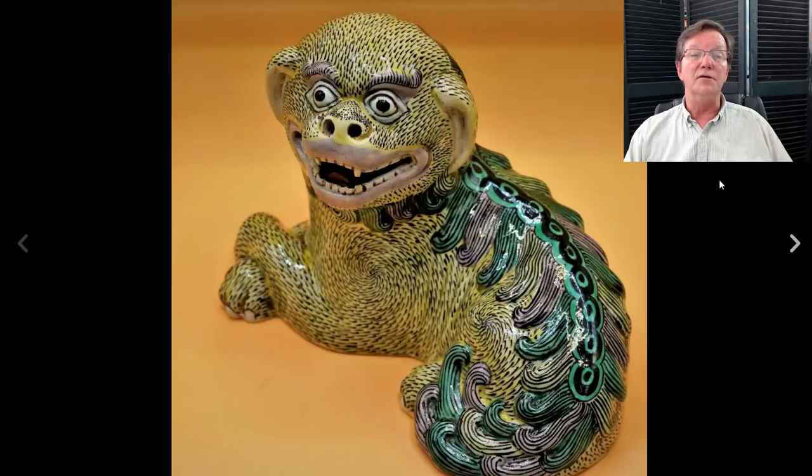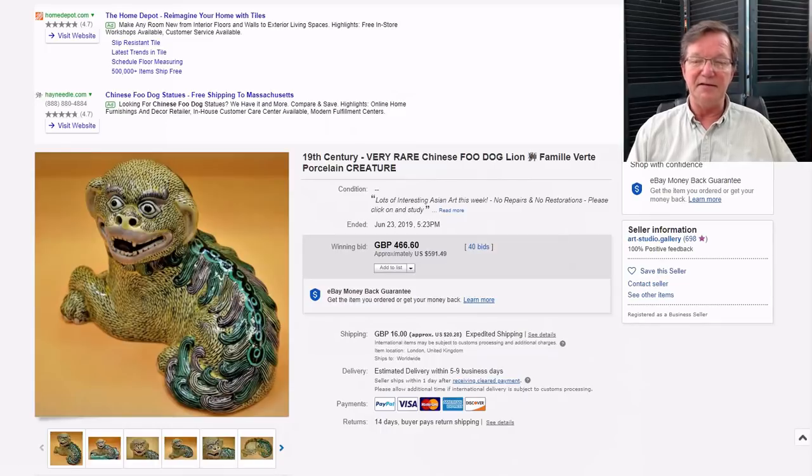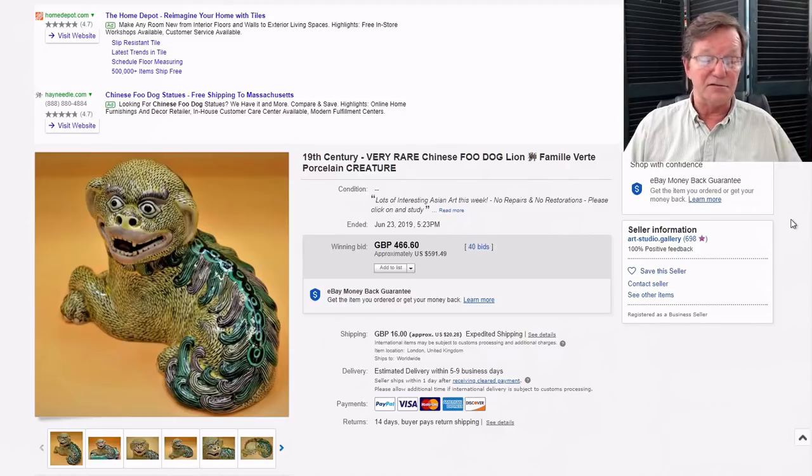Now on to this. This was another one of these biscuit decorated pieces, very similar to the aubergine with the faux bois example we saw early on. The same seller had this. This was a dandy little Fu Lion, love the colors. It was probably an early 20th century piece, late 19th. And it brought $591, which was a pretty good price. I think it did just fine. I don't think it was an overpayment, and I don't think it was an underpayment. I think it was right in that range.